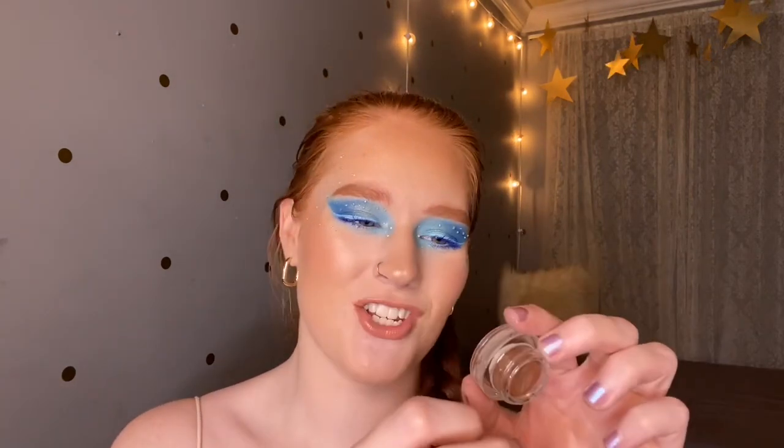So moving on to the eyes, I do have one pot liner that I never freaking use. It literally has dust on it. Look at it. Look at me. I didn't even clean it off. I'm such an idiot. Anyways, this is a gel liner by Colourpop in the shade Stew.